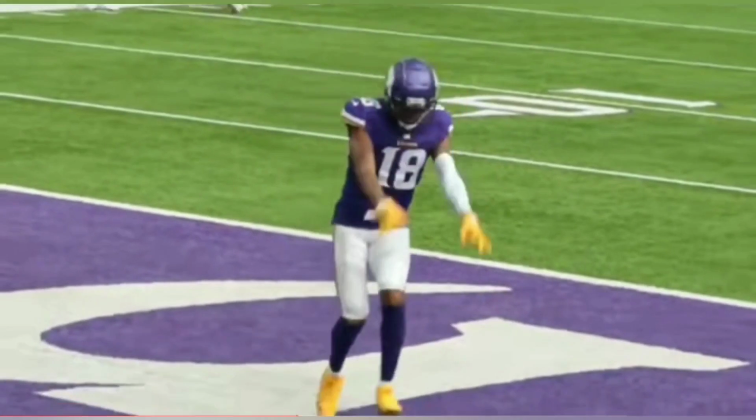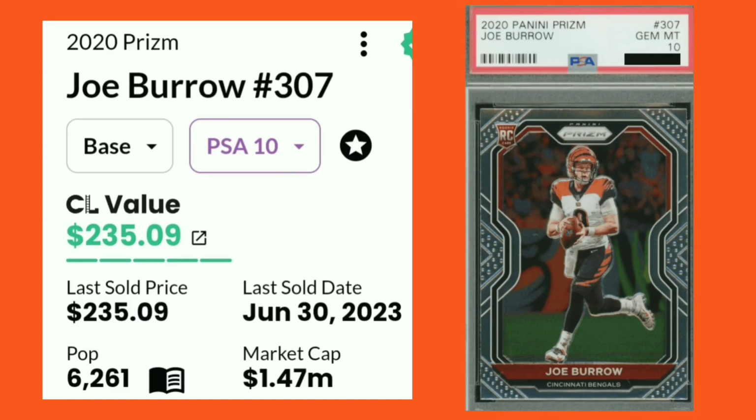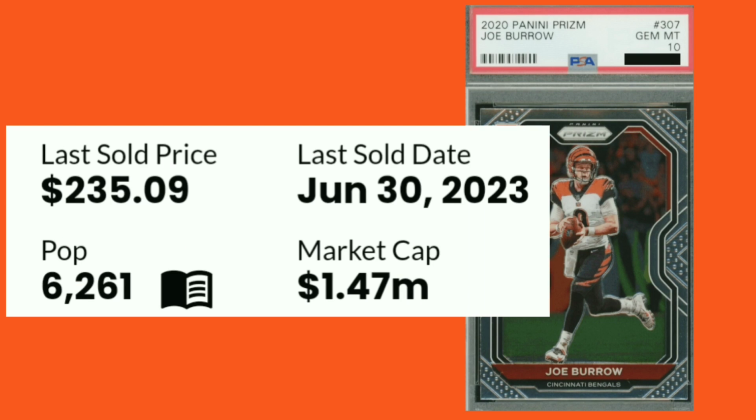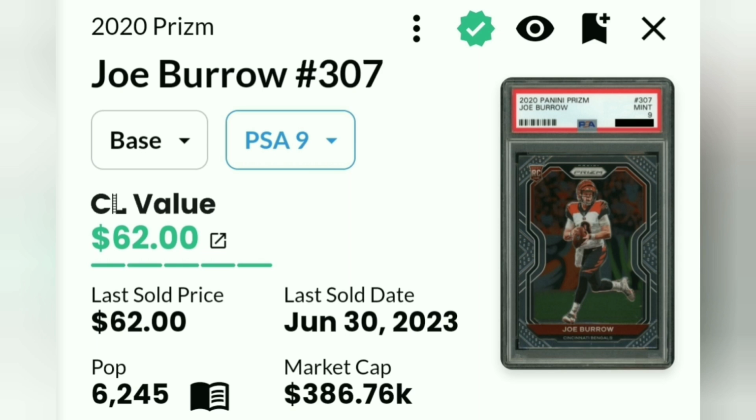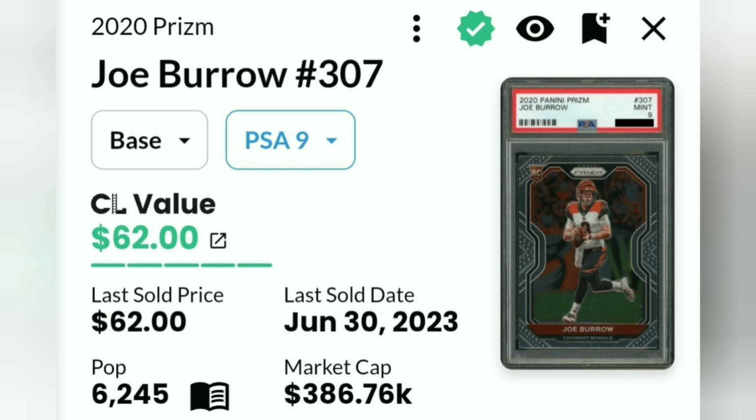Now that we have the greetings out of the way, we're going to jump in, like always, to the most populated rookie card of Joe Burrow. Here's his 2020 Prism PSA 10 rookie card. It's currently selling for $235 with 6,261 copies graded in a PSA 10. It's pretty astonishing because in a PSA 9, that pop count is almost exactly the same as what it is in a PSA 10. Currently in a PSA 9, this card is selling for $62.